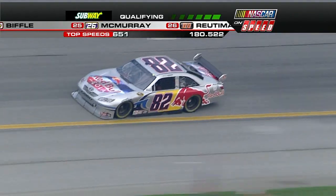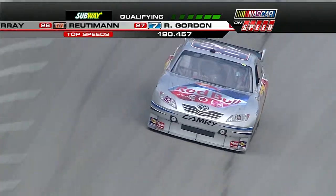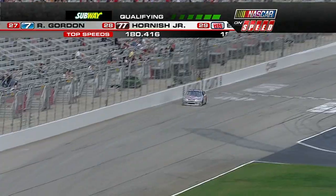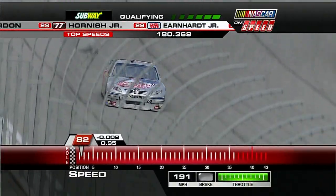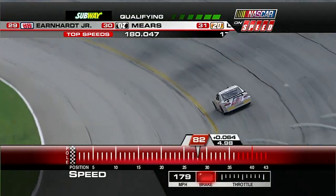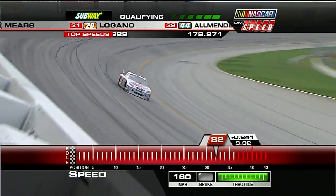Scott Speed, teammate to Brian Vickers at Team Red Bull. Larry, would you call that planes, trains, and automobiles? It's pretty much going to take it all, not to mention the truck he's going to drive up there in Crandon. Now, Scott was the fastest of the go-or-go-home cars in that final practice. He was 8th quickest overall.